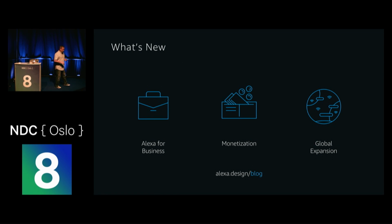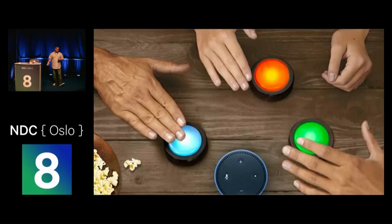So Alexa for Business is another cool thing I think you should check out if you're thinking about Alexa in the enterprise. Monetization is a brand new thing that allows you to sell digital things inside your skills or physical goods and services outside of your skill. And then obviously we're growing. We're trying to get to as many countries as we can. Everywhere Amazon is where we want Alexa to be.